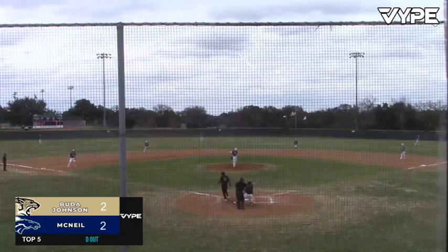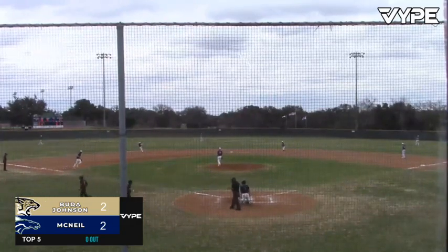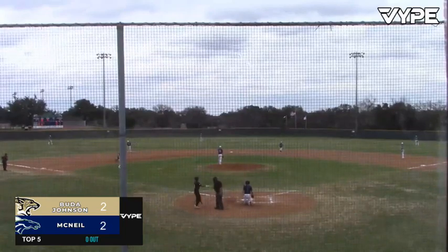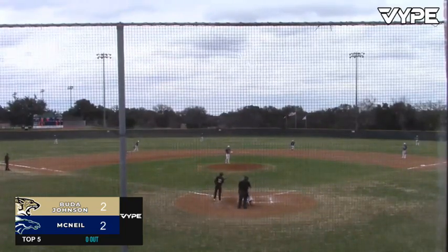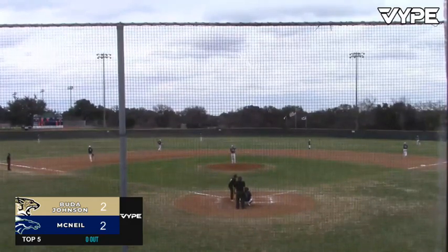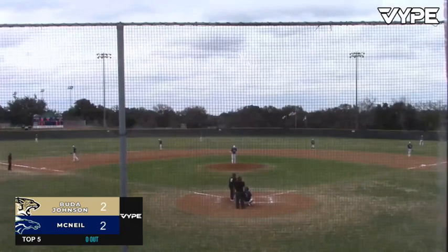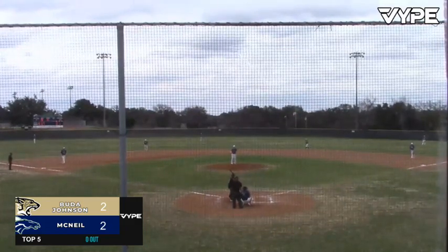There it is. Called third strike. Like a nice changeup possibly there on the outside corner. Changeup. Yeah. Mixing it up a little bit with that changeup. I like it. And that is the seventh strikeout for Winnesman this game. K count at 7.